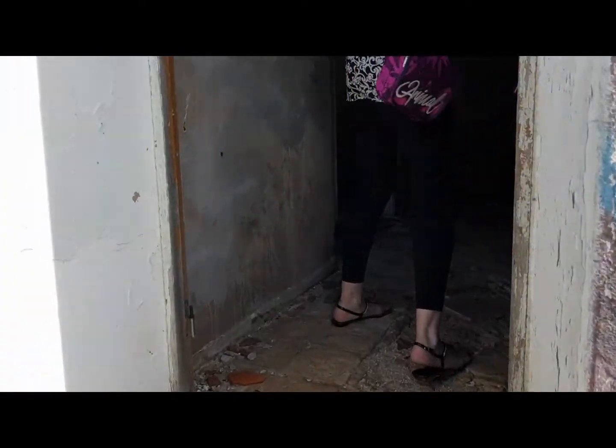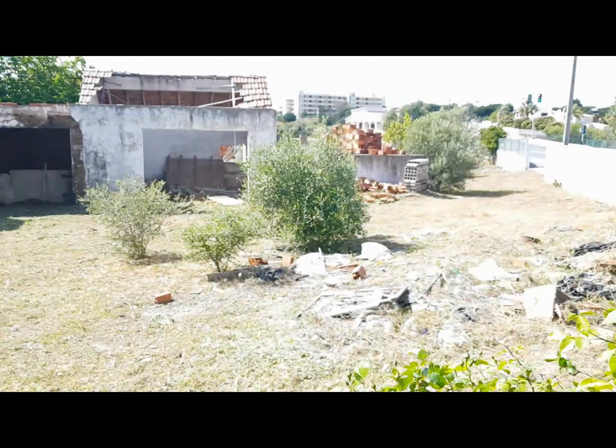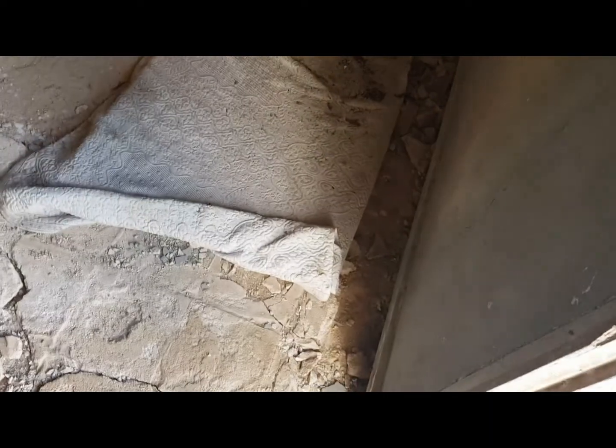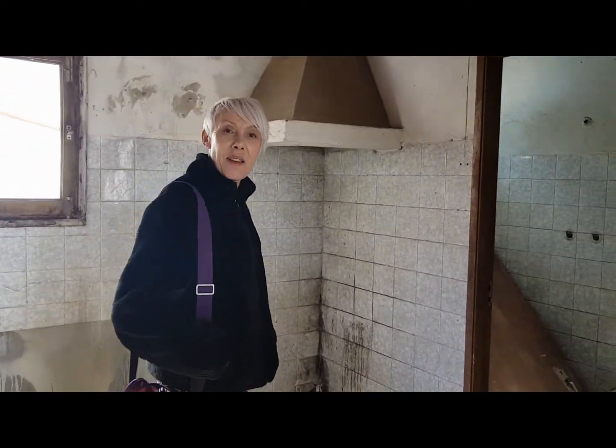Okay, so we have found this building. Just walking past, it looks like some sort of old house. So we've decided to have a look. It's always good when there's a mattress on the floor. Oh, this is my mum. She hasn't been in my videos before.